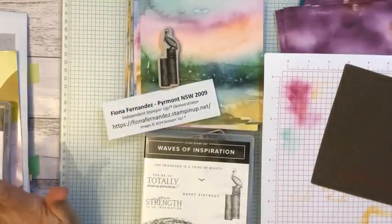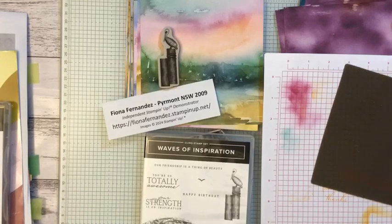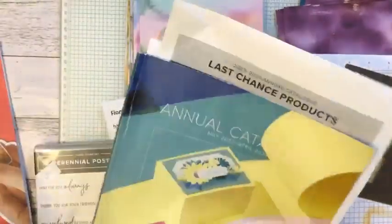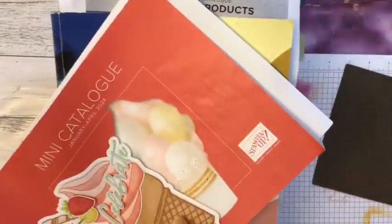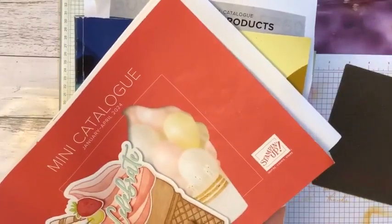So what's happening in Stampin' Up world? We're at the end of March, and in April they're having a last chance sale, which is very exciting because it means the end of a catalogue, or two this time. And then what will happen is they put some things on sale.